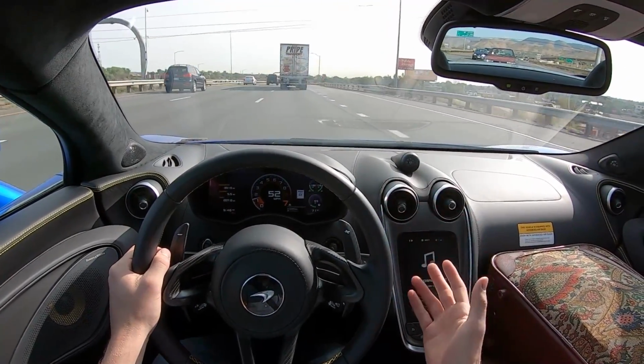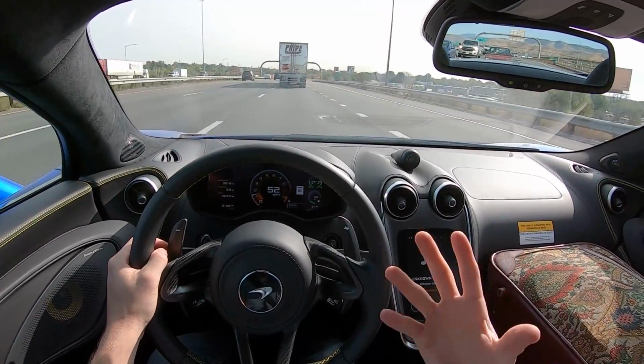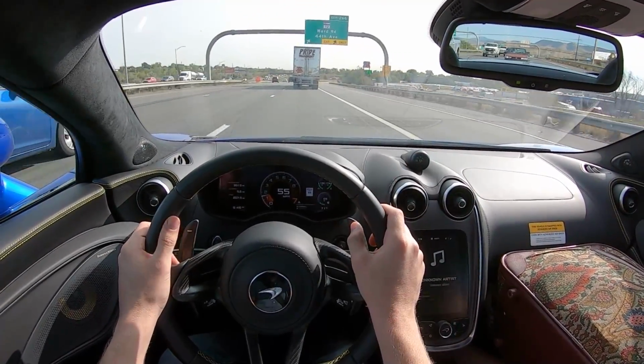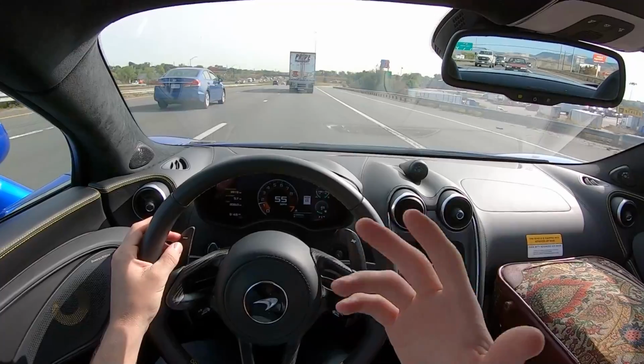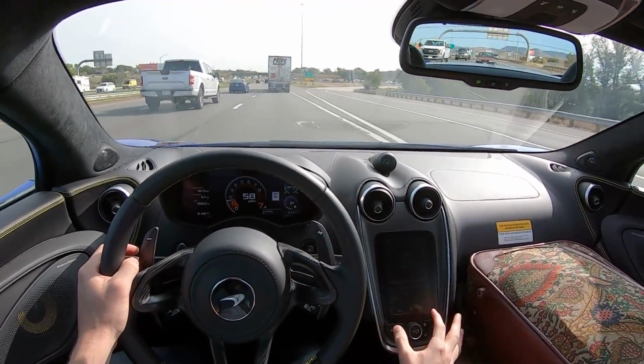Quite well. You've got 12 speakers, a lot of power here in the amplifier, a good amount of bass coming from right behind us. It's not exactly the crispest system on the market, but it sounds good, it sounds strong, and especially when fighting with all this ambient noise, it's handling itself pretty well.